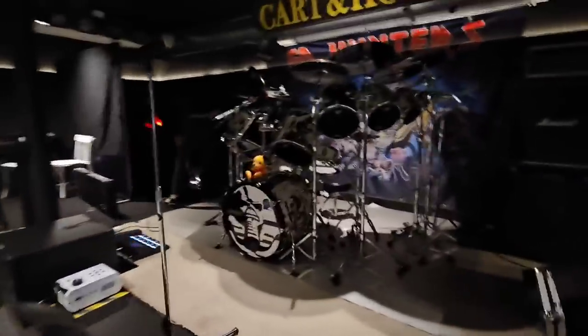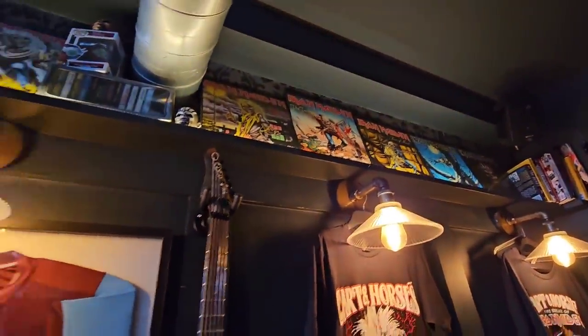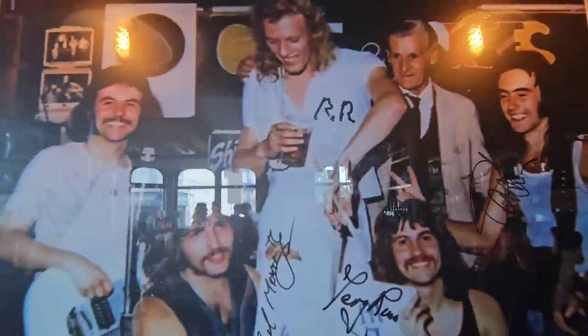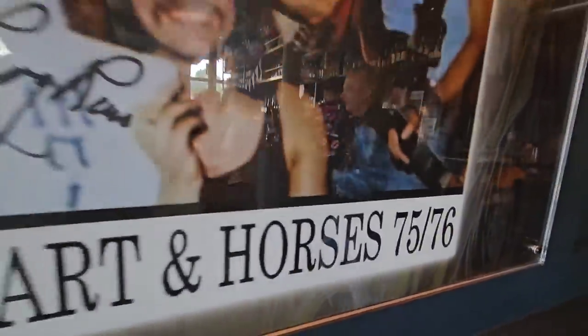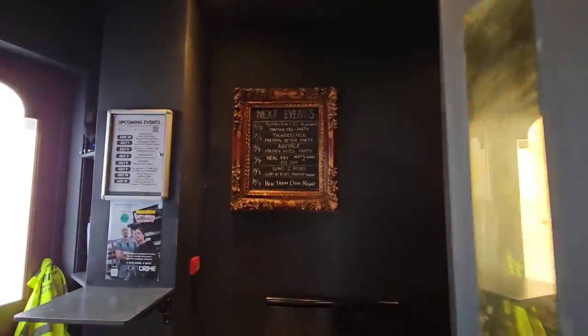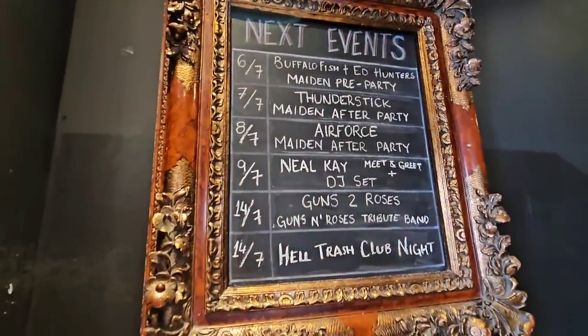This is a pretty interesting setup for a tribute band. I mean, that's a pretty bang on Nicko's kit, right? Just a quick run through everything on the wall. We got a bunch of albums up there, cassettes, West Ham. The classic photo of them playing here back in '75, '76. It's awesome. So the events they have: Thunderstick, Airforce, Neil K.